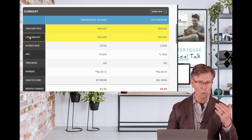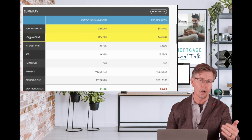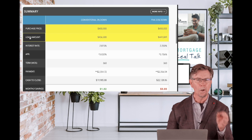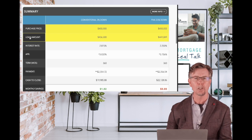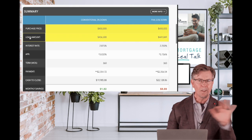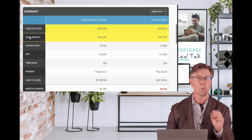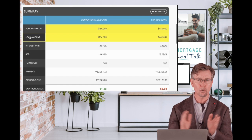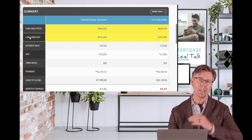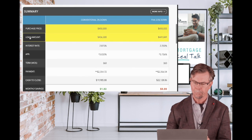So there's what's called upfront mortgage insurance. That upfront mortgage insurance typically gets built into the amount of the loan. And at 1.75% of the amount of the loan, that's a pretty hefty fee. And so conventional has no upfront mortgage insurance. Further, when you start to look at the total cost over time, FHA even gets more expensive. But let's cover that here in just a minute.